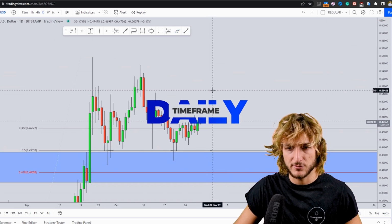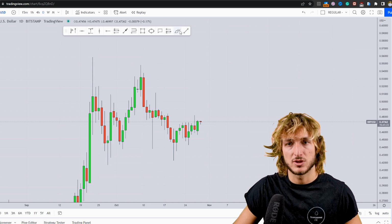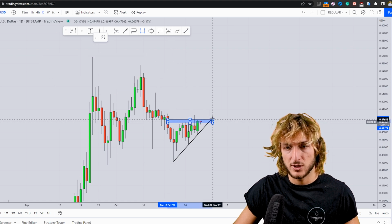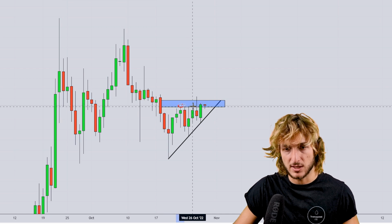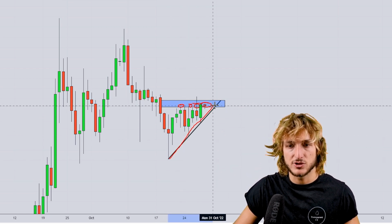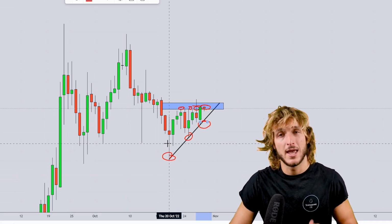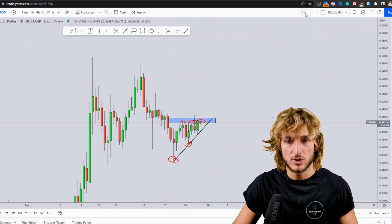Dropping down on the daily time frame, what do we see? Now, from a daily perspective, the pattern that the market is currently printing is quite clear. At the moment, the market is printing an ascending trend line formation, in which at the high, we have a series of equal highs, which the market has been creating for quite some time. And at the low, we have a series of higher lows, which started from here. The second higher low was here. The third higher low was here. And at the moment, we are approaching this zone in which we're supposed to see the breakout.